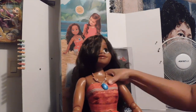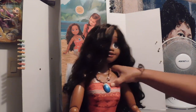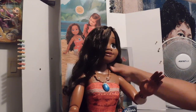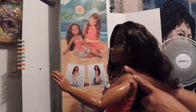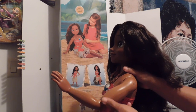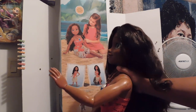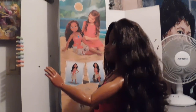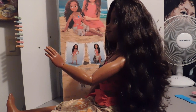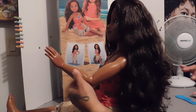And then what I was saying about her arms, oh, this beautiful hair. Her arms are sculpted, as you guys can see. You see the sculpt in her arms. Her arms are not just straight doll arms, you know. They're very sculpted, and I like that a lot. I like the details in the arms and here in her arm.